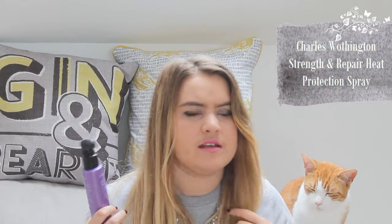So this is great. I just find other heat defense sprays I haven't even really gotten on with, or they've made my hair feel quite crispy or dry, or some of them made it feel greasy and heavy. But this I really like. It's just a very fine mist. It protects my hair. If I don't use this, then I do notice a difference in how my hair feels after I've styled it, if I'm using things like straighteners or curlers. But yeah, I do really like this.